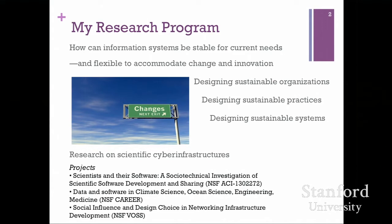at hand. All right. So my research program is looking at how information systems can be stable for current needs and flexible to accommodate change and innovation. I'm looking often at anything from the group level to the organization level. I'm looking at change and innovation. And I'm really concerned and interested in designing sustainable organizations, designing sustainable practices, and designing sustainable systems, all right?